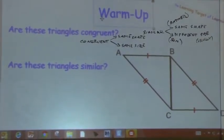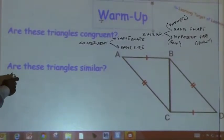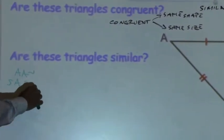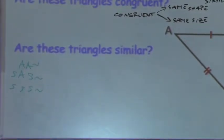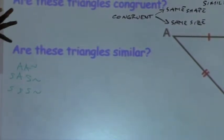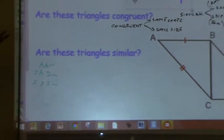Way to start with hard stuff. Alright, so let's start here. You have three choices from the last unit for similarity. You have AA, you have the SAS, and you have the SSS. They don't give us any numbers here, and they won't be doing numbers anymore. You have to determine what you have there. Do you have two angles on these two triangles that are stuck together that are the same? You have sides on this triangle that are the same.